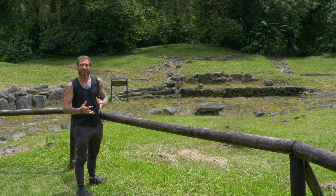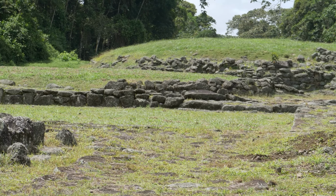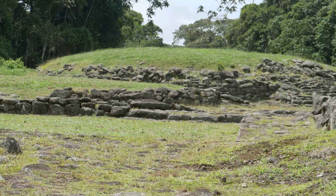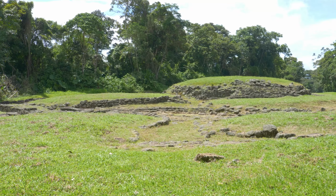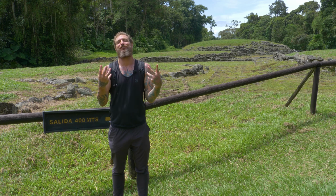This is really cool. Now, one of the cool and unique things about this site here at Guayabo is the mystery surrounding where the people went and what happened. They disappeared about 100 years before the Spanish arrived, and that really lends to the aura of mystery surrounding the site.